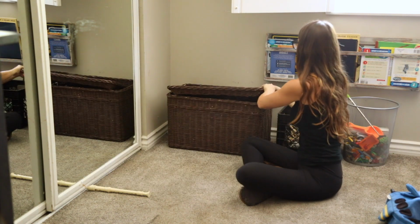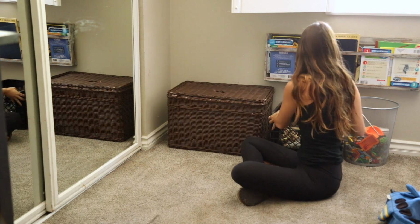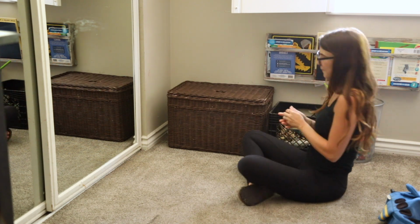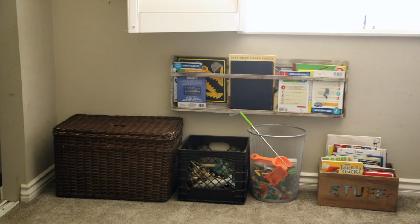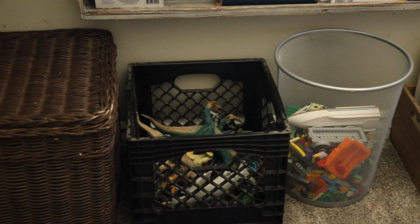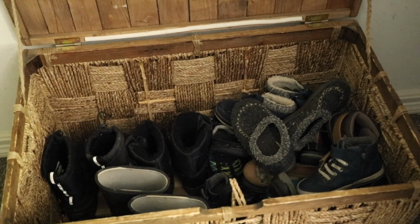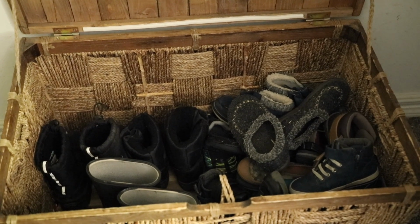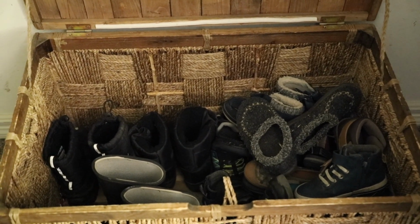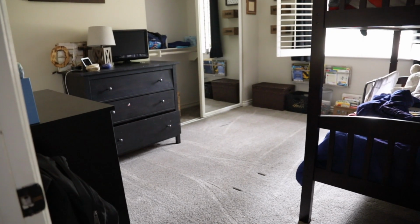And so we have one toy box, and then we have a box for their dinosaurs and sharks and things like that. And then we have that basket with their Lego pieces, and then we have books. So their bedroom is pretty simple, and in the closet we do have a bin with all of their shoes, so that's like winter shoes and rain boots and things like that. But it's a pretty simple space.